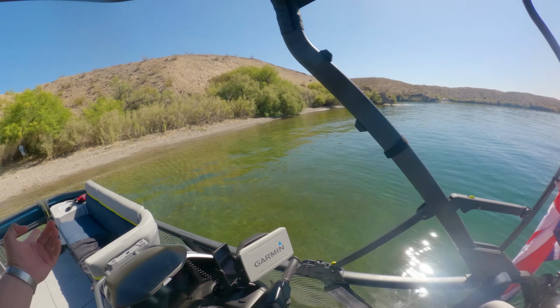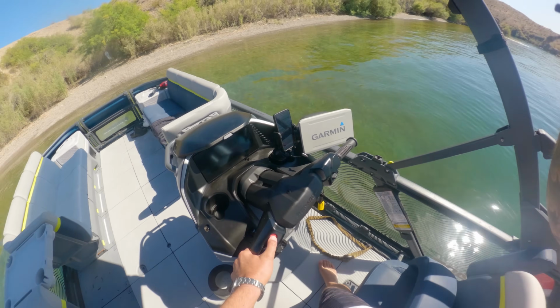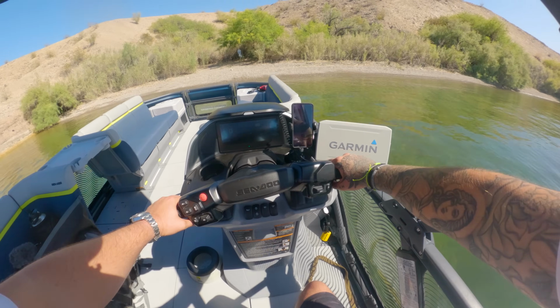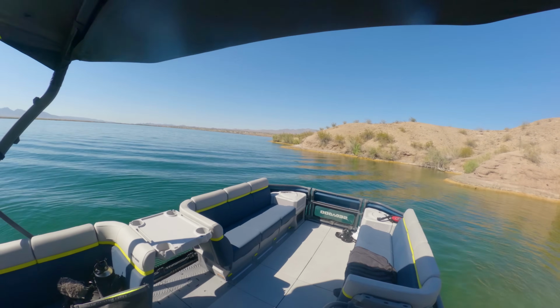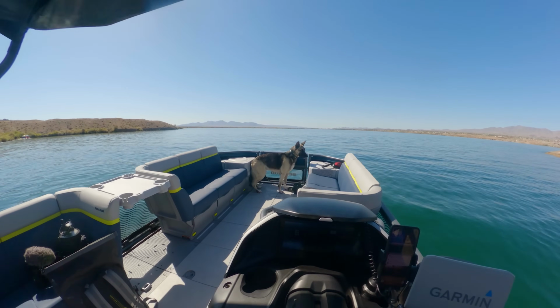So yeah, just a little push off the beach, look, and we're in plenty of water to start her up. There's all the fishes, look. Right, bud, let's go pick up our friends.